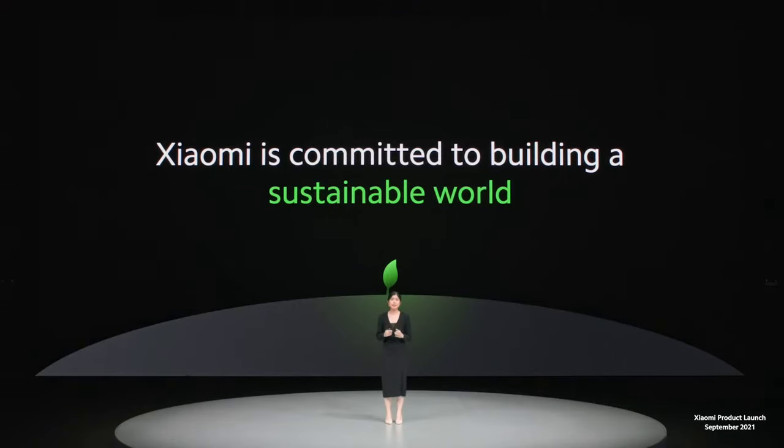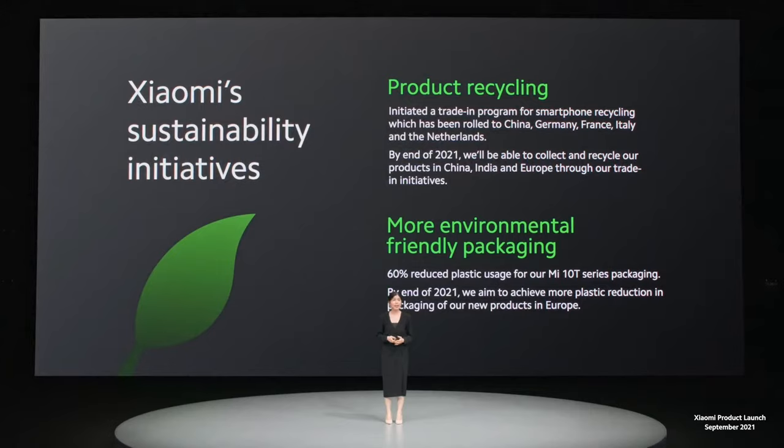Thank you, TJ. At Xiaomi, we understand that being sustainable is both important to individuals and us as a company. And we're committed to do our part. A couple of months ago, we released our 2020 sustainability report. And to highlight a couple of them, Xiaomi has initiated a trade-in program for recycling our smartphones, which has been rolled out to China, Germany, France, Italy, and the Netherlands.